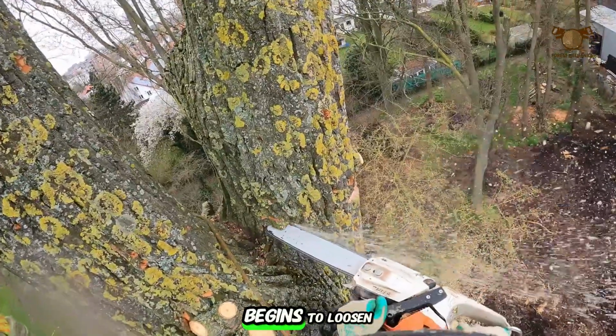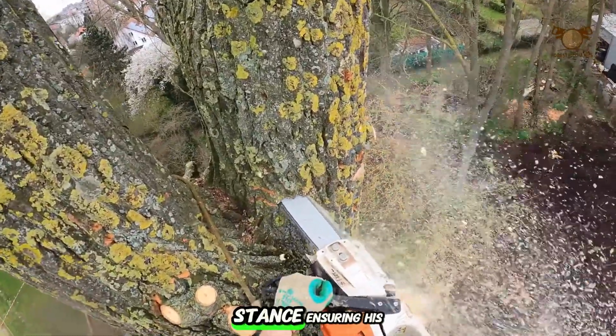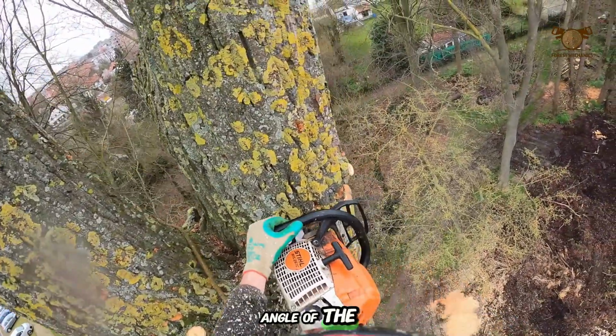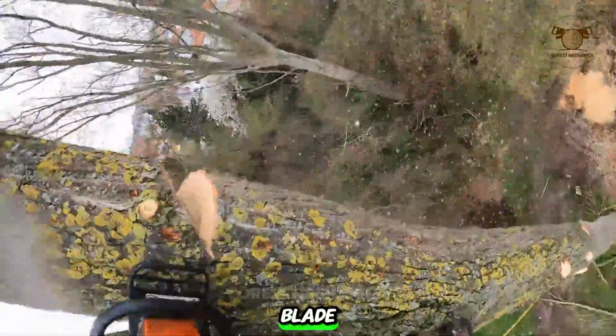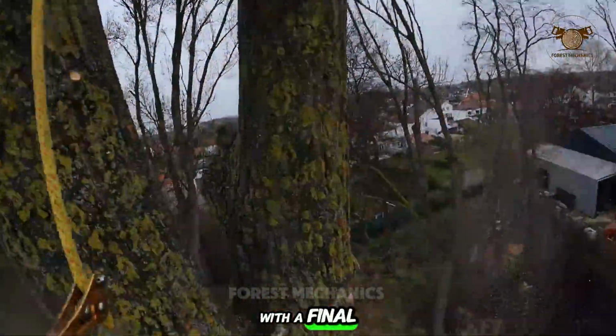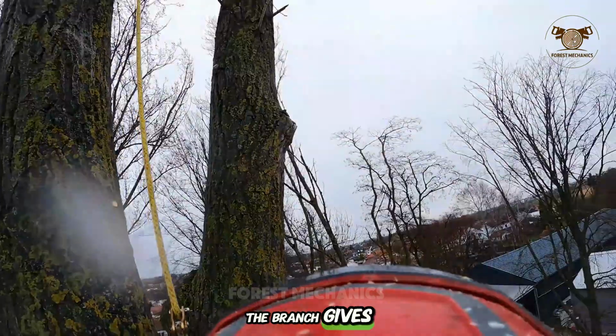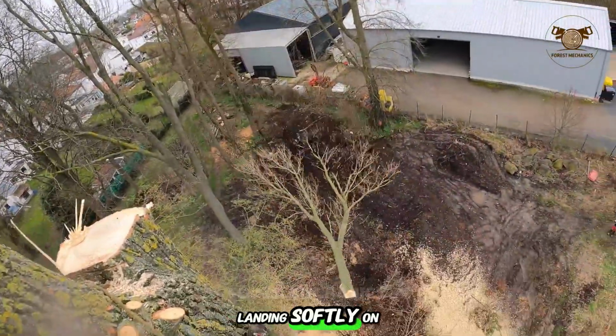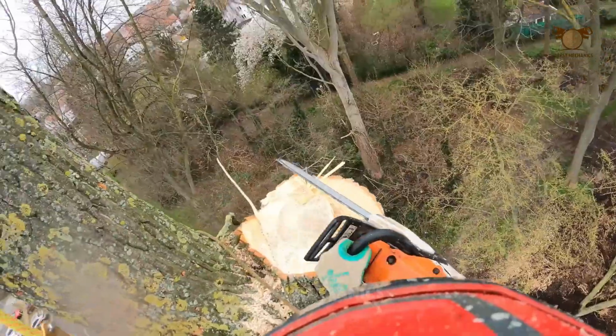As the branch begins to loosen, he shifts his stance, ensuring his balance is perfect. He adjusts the angle of the saw, expertly guiding the blade to ensure the branch falls in a controlled direction. With a final, smooth motion, the branch gives way and falls. Its descent slow and measured, landing softly on the ground below.